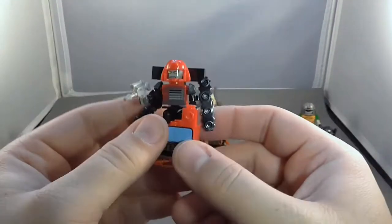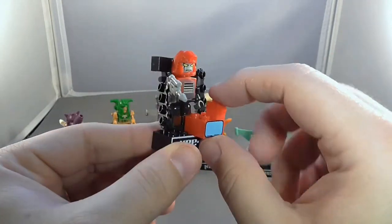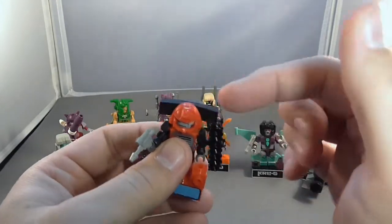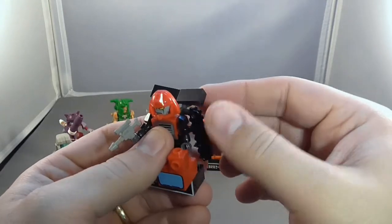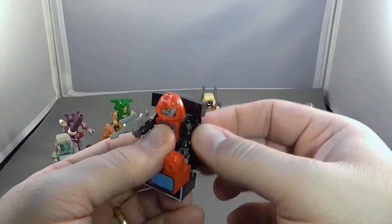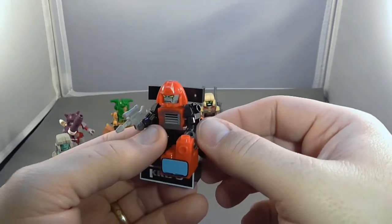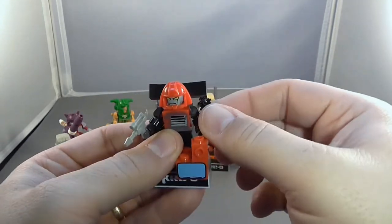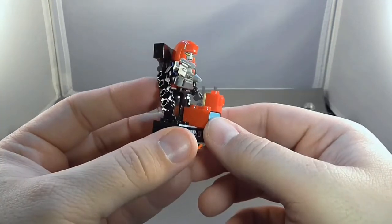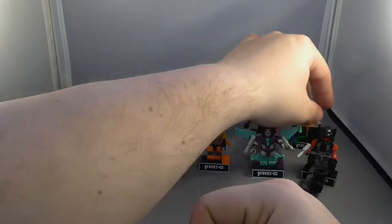Iceberg, he is a snowplow. And this is his robot mode. Again, this giant chunk you really have nothing you can do with. On his back, the snowplow piece attaches here, but it kind of gets in the way with the tank treads on his arms. You kind of have to fight with them sometimes, depending on the pose that you want him to be in. Move one, adjust, move, readjust until you get it where it needs to go. So that is one thing where they do cause a little issue.